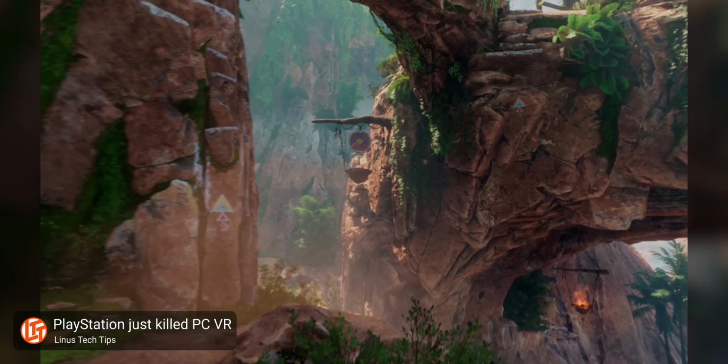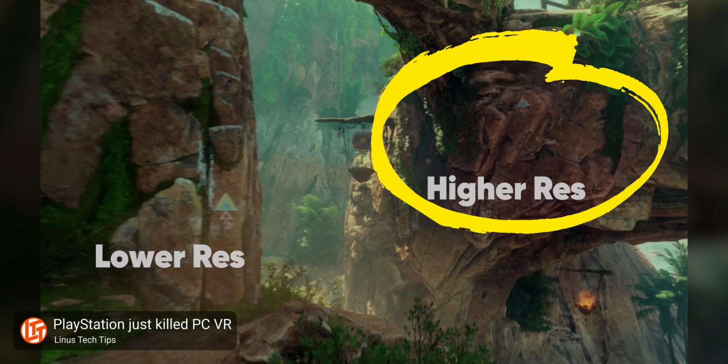The Quest 3 also lacks eye-tracked foveated rendering to improve performance. You can decrease render quality outside of the sweet spot, but without eye tracking hardware, it just ends up looking kind of blurry whenever you happen to shift your gaze off center.